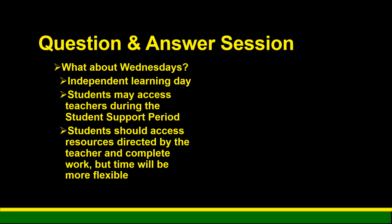So there is an expectation that each day of the week, there is a progression of learning with a certain amount of time attached to it. So on Wednesdays, that is independent learning, but it is directed by the teacher. So the teacher should be giving a direction for either completing homework, working in a group. They'll have a little bit more flexible time on that day in order to connect with other students. We are looking to put in place some virtual tutoring with our NHS tutors that can happen on Wednesdays as well. And this, of course, the student assistance period. You can always connect with your teachers, make an appointment for Wednesdays.